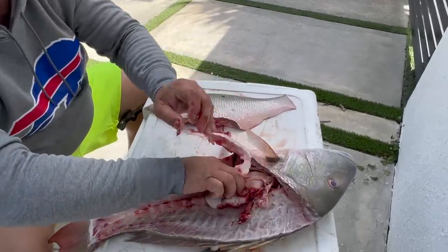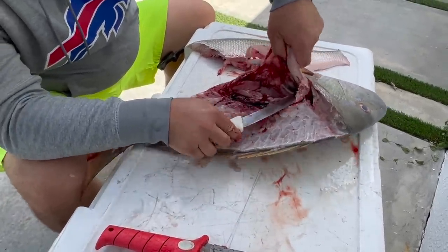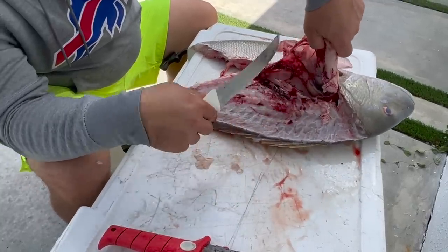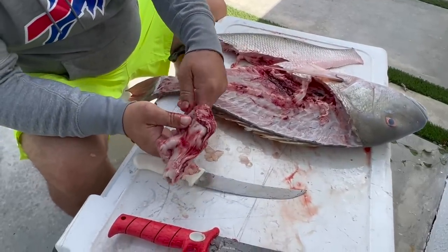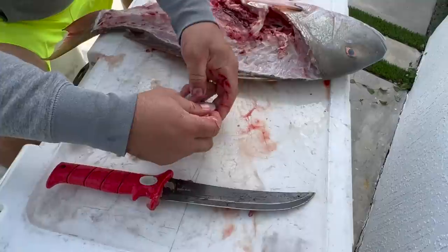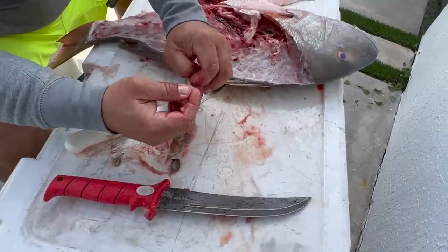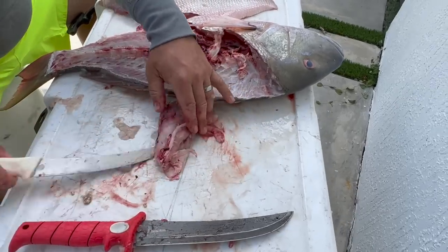Here's his stomach, autopsy time. Let's release that stomach from his carcass. And out she comes. Was my chumming working or not? Feels like something bigger. Looks like a little reef fish. You see his mouth right there? Looks like a reef fish. Let's see what that was.